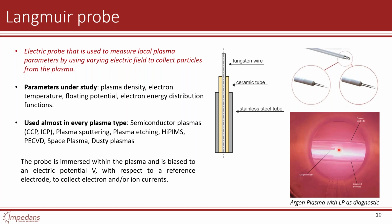So this is our tip. And what we can actually measure is the plasma density, the electron temperature, floating potential, electron energy distribution function, and other parameters. And this is what the tip actually looks like. This is what we call a single tip with a reference, and this is a double probe. And you would use different types of probe depending on the exact process involved. So again, we can use any type of plasma: capacitively coupled, inductively coupled, HiPIMS, all this good stuff.